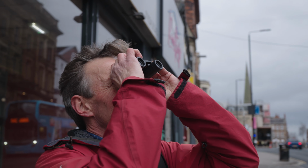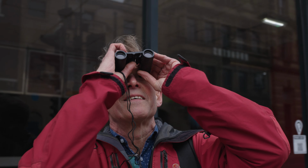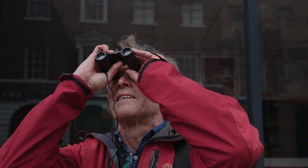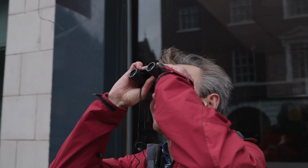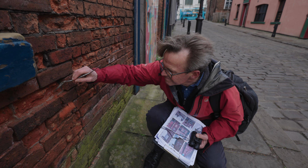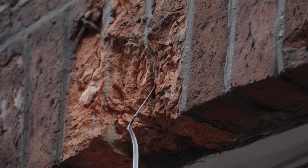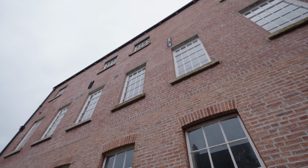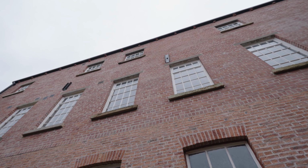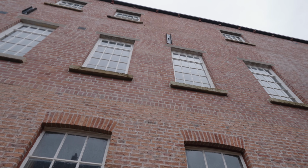External walls can regularly be inspected from the ground. As with the inspection of the roof, the use of binoculars can also be useful for checking the condition at higher level. Working around the building, assess the general condition of each wall, looking out for signs of deterioration or movement. It's also important to understand that traditionally constructed solid walls manage moisture differently from modern cavity walls.